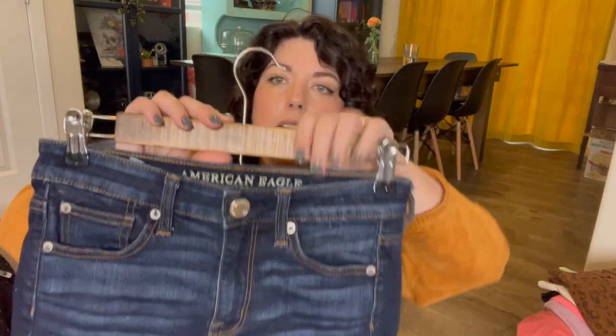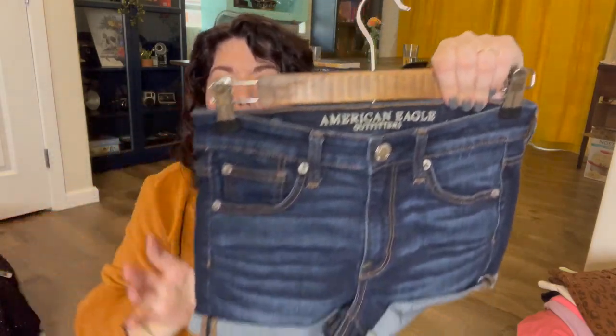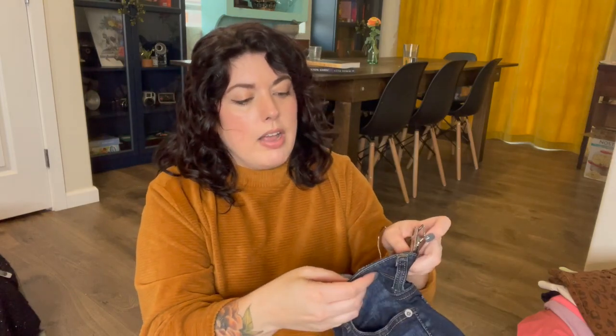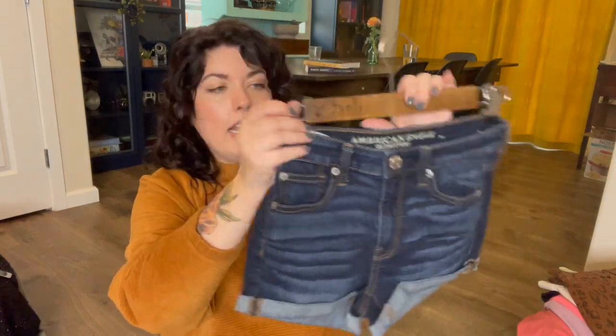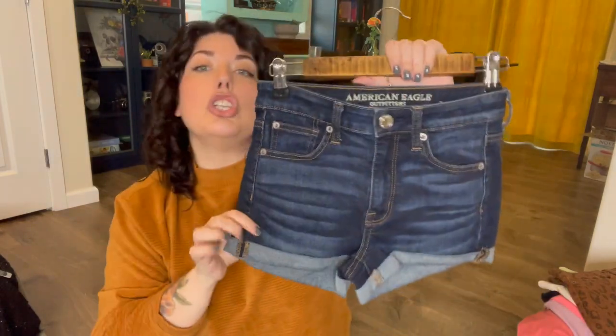Next up are these American Eagle shorts. This isn't the newer tag for American Eagle, but their shorts, especially coming into summer, I feel like they're very sought after. These are the high-rise shorty, and I believe they're a tinier size 2.